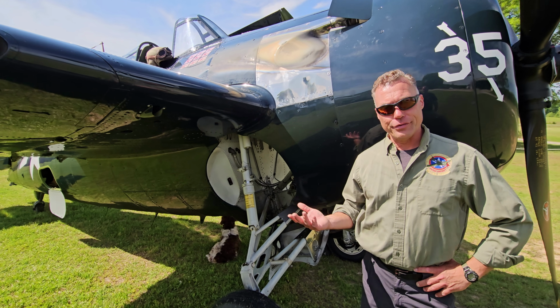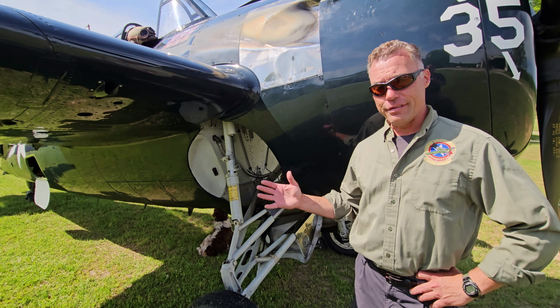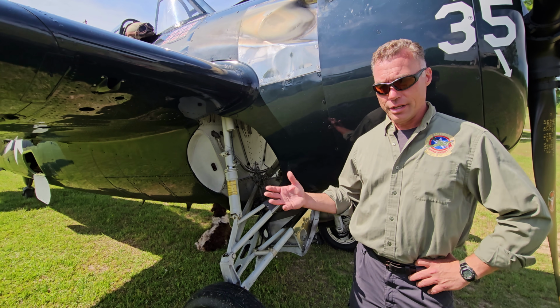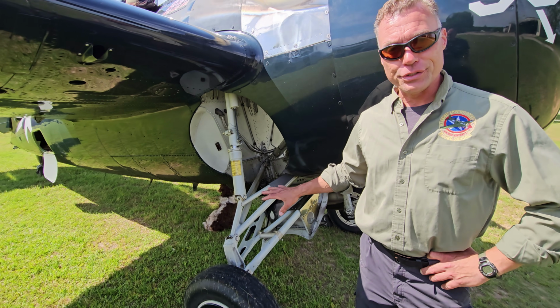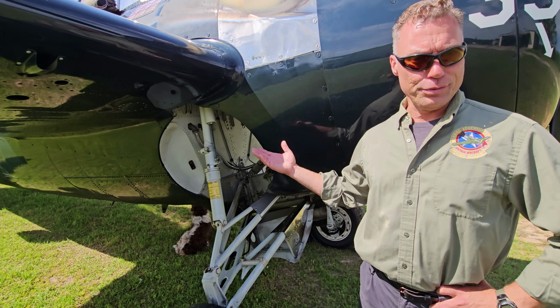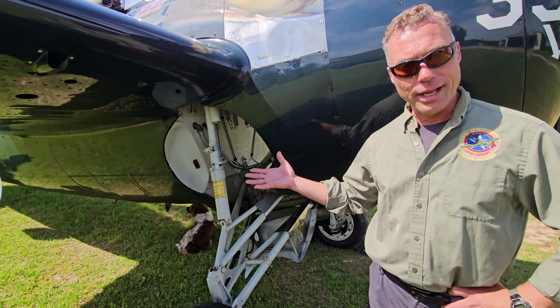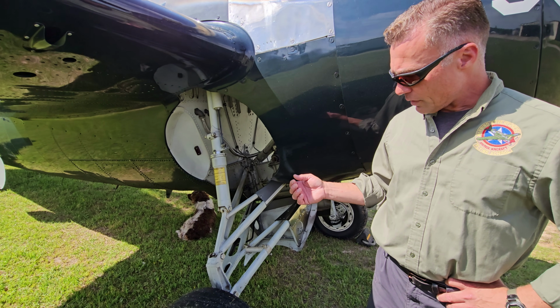So the landing gear is a rather clever design of Grumman's, and a lot of Grumman aircraft have these. All their flying boats, for example, the Widgeon, the Goose, the PBY Catalina had this one consolidated. The F3F, which was the predecessor to this aircraft, which was a biplane looking Wildcat, if you will. And of course, the Wildcat itself.